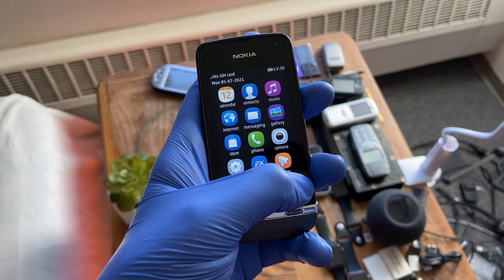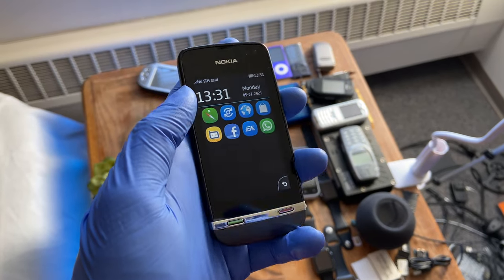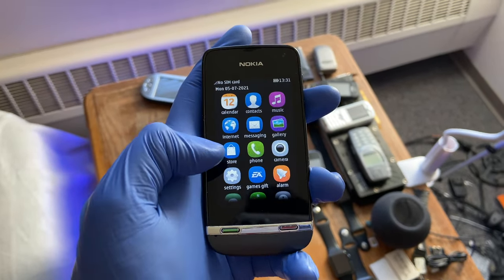I really like this phone and I really want to get my hands on the other Asha phones and all the other colors as well. So definitely stay tuned for those videos. They will be in time to come.